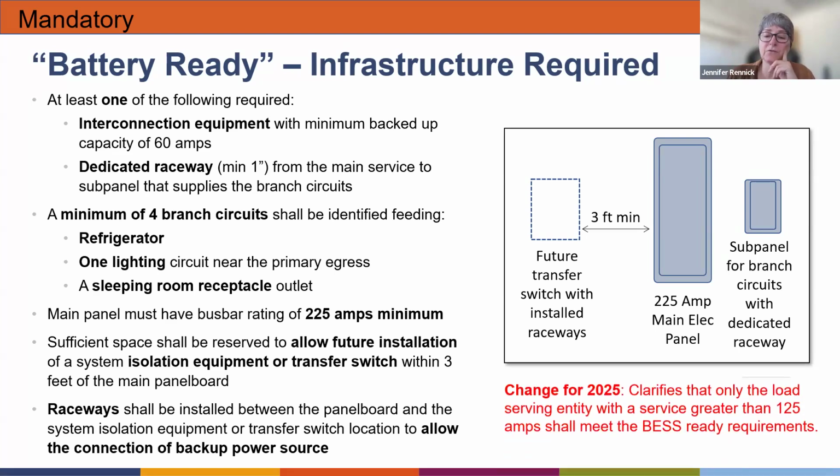And then the only change for 2025 code is that they clarified that only the load serving entity with a service greater than 125 amps needs to meet the BESS, or the battery energy storage ready requirements. So if you're building a house with an ADU or a duplex, for example, and let's say the ADU doesn't have the service panel greater than 125 amps, but the main house has the 225 amp panel, it just clarifies that you're going to have battery ready on the main house and not the small ADU.